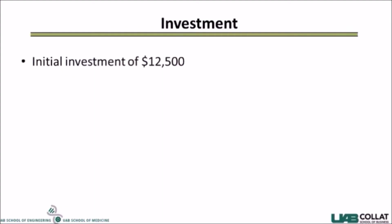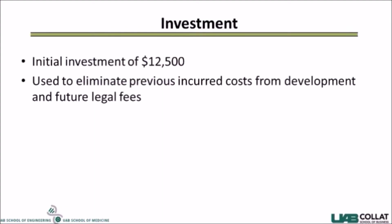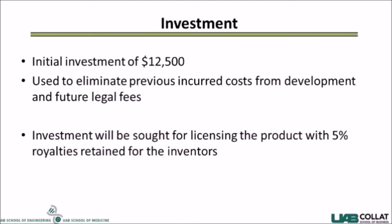To make these final improvements and prepare our device for market, we are seeking outside investors. We are seeking an investment of $12,500 to eliminate any cost associated with previous development and to cover any costs incurred from legal fees. We are seeking a 5% royalty based on total net sales for licensees' dispositions and the licensed products and processes.